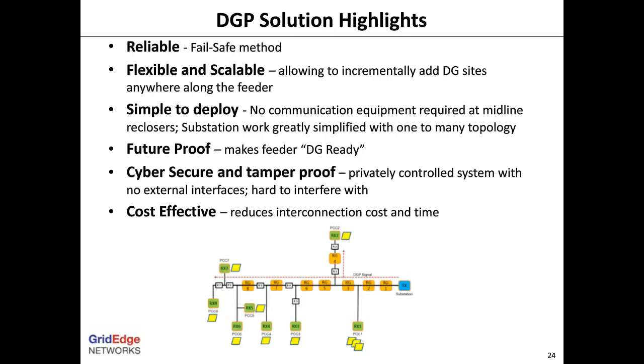This high penetration case validates the concept of what we call a DG-ready circuit. By having a permissive signal already present on the line, it becomes very simple, fast, and cost-effective to add DG sites either at the end of the feeder or in the middle. Unlike DTT, there's no need to go back to the substation and add equipment or reconfigure the protection scheme.